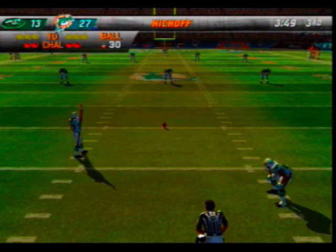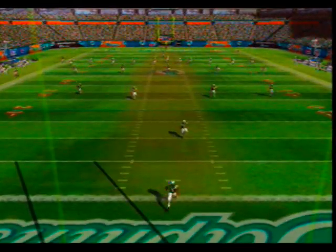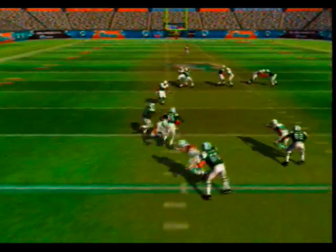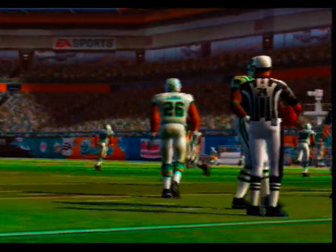Miami looks like he's just about ready to kick this one off. Franklin back to return. Nice distance. This one is taken by Franklin. This team is going to have to focus a lot more than they did in the first half if they're going to come back.